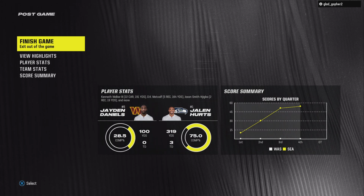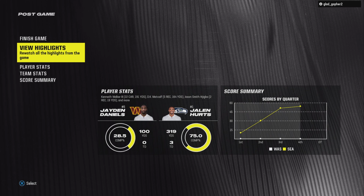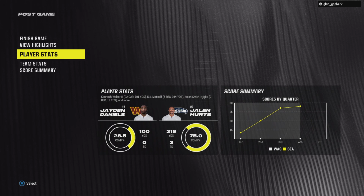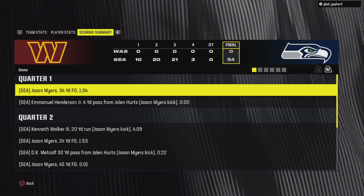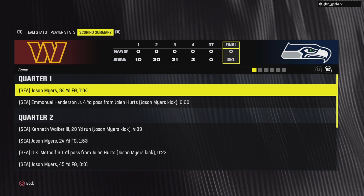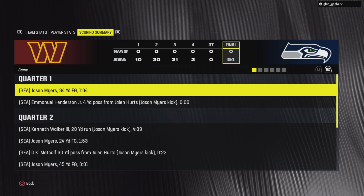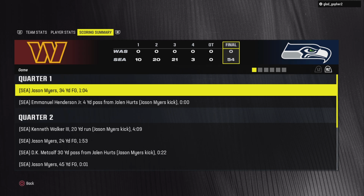So for the Seahawks, their strong start to the year continues as they're up to 5-1. And they'll hit the road next week to take on the Arizona Cardinals. Meanwhile, for Washington, they can't quite seem to turn things around as they fall into 2-4 now on the year, and they'll be on the road next week as they travel to Pittsburgh to take on the Steelers.